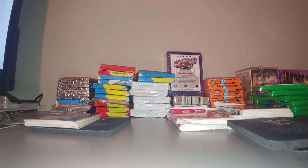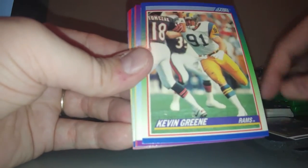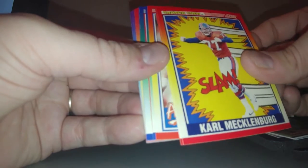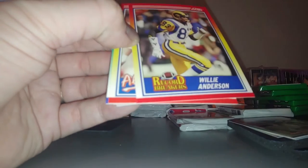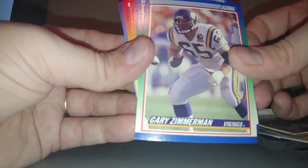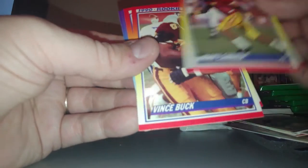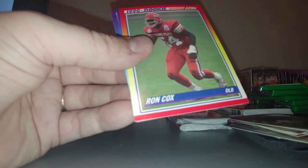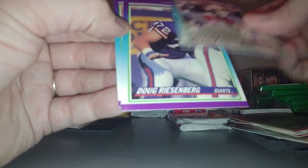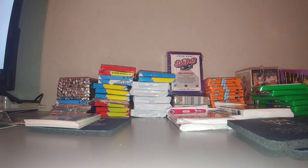Next pack. Chip Lowmiller, Rufus Porter, Kevin Green. Crunch Crew. Willie Anderson record breaker. Gary Zimmerman, Eugene Lockhart, Mark Carrier. Vince Buck, Ron Cox. Tracy Rocker, Doug Greenberg, Otis Anderson. So I think the Barry Sanders was the highlight in there.